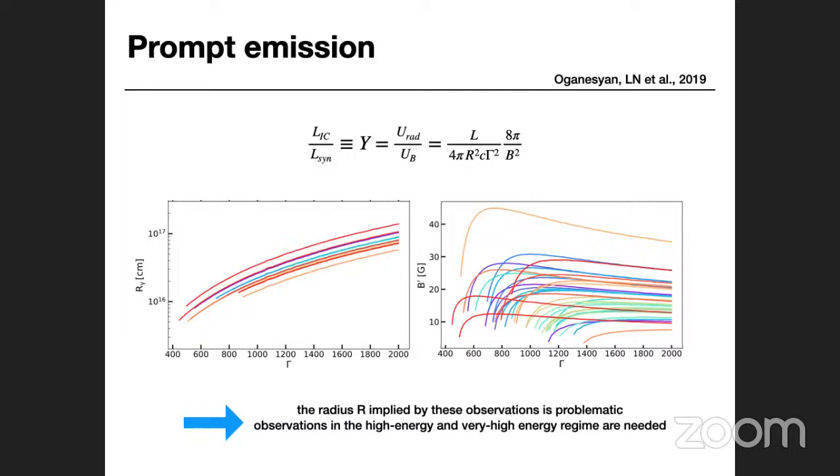For example, the radius is supposed to be at least 10^16 centimeters. That is a problem for gamma ray bursts, because at this radius, for example, we are not able to explain the variability that we see from gamma ray bursts. And at this radius, the collision with the external medium becomes important, that I will explain in the next slide. This is the value of the magnetic field that we infer, around 10 to 30 Gauss, while it was supposed to be 10^4 Gauss. And in order to avoid this huge luminosity, we need to move the region to very large distances.